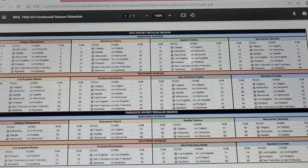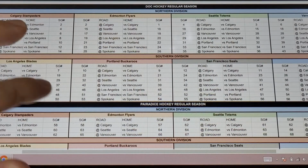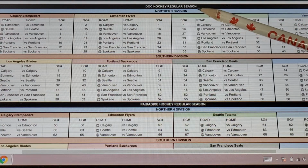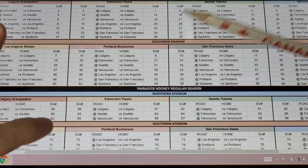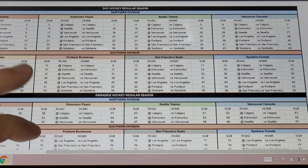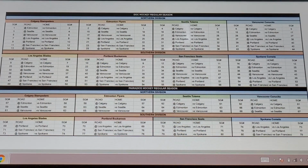There is, by the way, I'm not sure if you can see it too well, a bit of WHL 101 or whatever that this could double as. There were 2 divisions in the 62-63 season, the Northern Division, which was made up of Calgary, Edmonton, Seattle, and Vancouver. And then the Southern Division, which was Los Angeles, Portland, San Francisco, and Spokane. So I have the teams there. And for color-coded, it approximates, it kind of hints at, the colors that are on their jerseys. I did Google image and have a look at some of the jerseys. But at the end of the day, I aimed for practicality primarily. I want something that's easy for me to be able to see and look at.